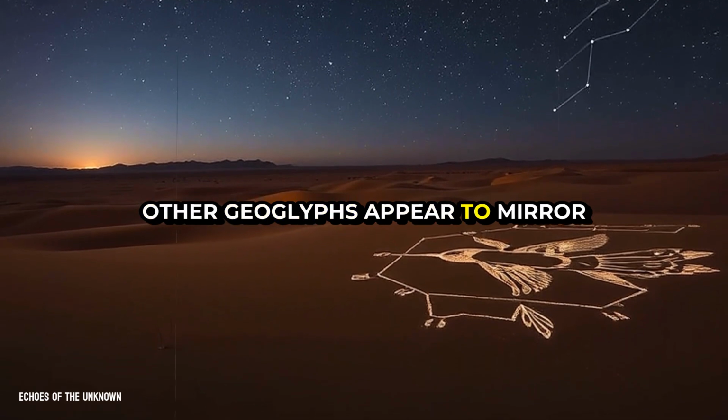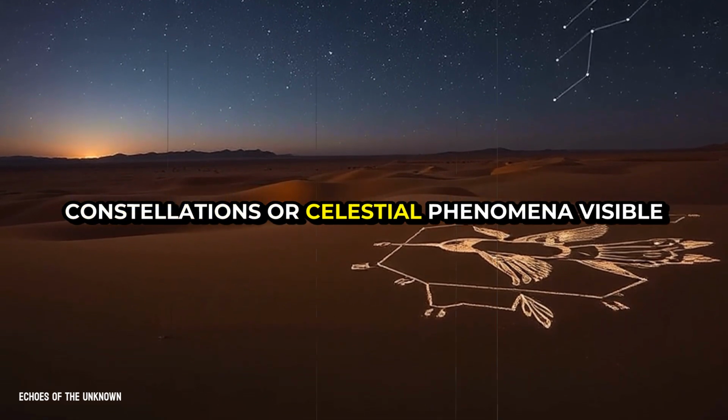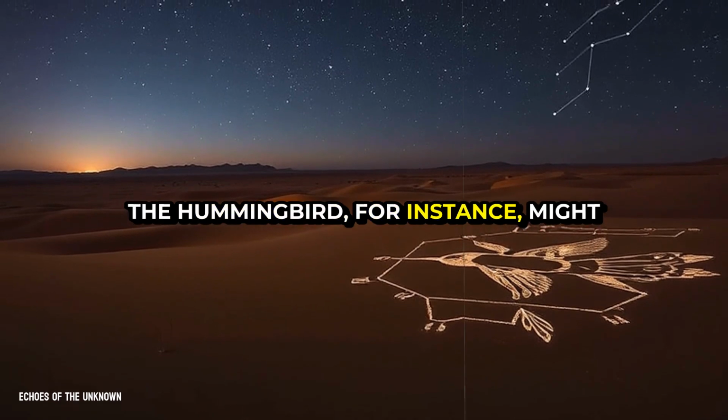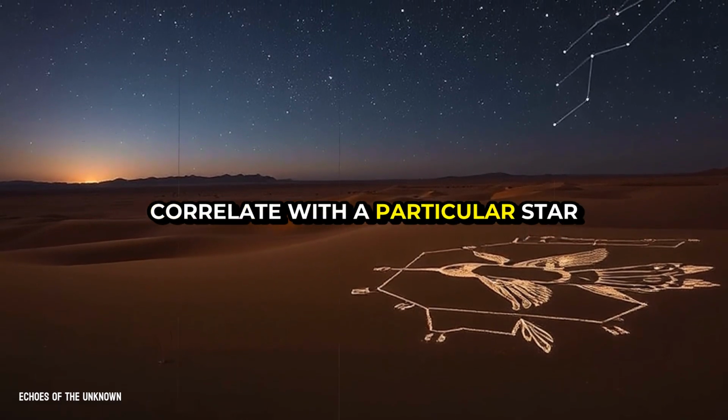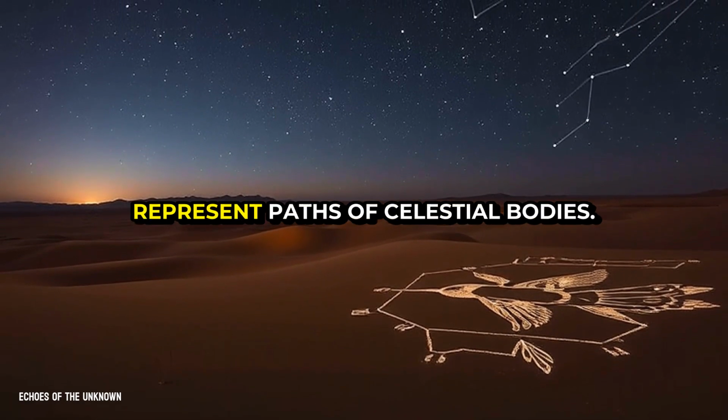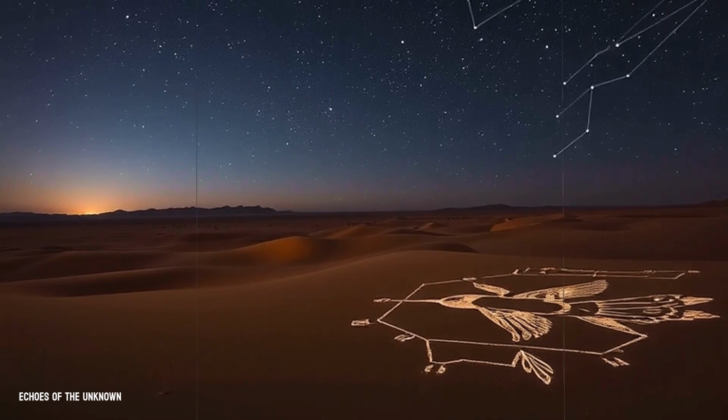Other geoglyphs appear to mirror constellations or celestial phenomena visible in the night sky. The hummingbird, for instance, might correlate with a particular star or star cluster, while some of the geometric shapes could represent paths of celestial bodies.